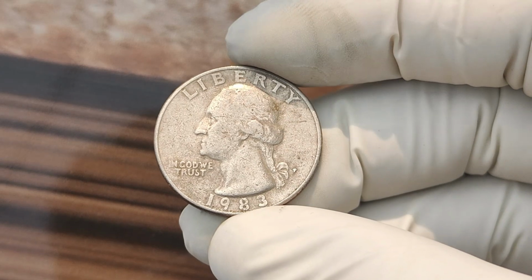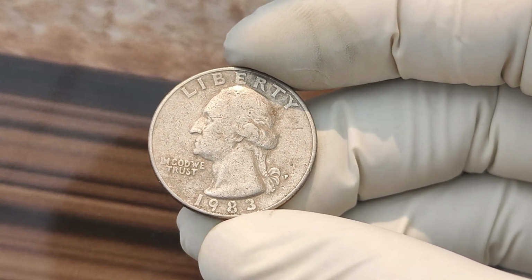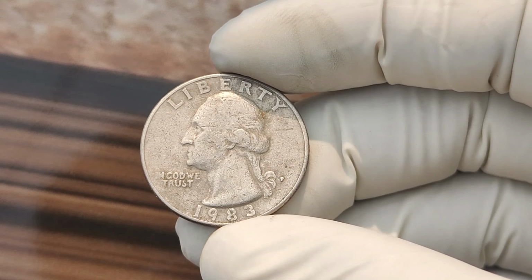We're diving into the fascinating story of the 1983 P Mint Mark Washington quarter coin, a coin that's become a legend among collectors. Why is this ordinary-looking coin so valuable, and could you have one hiding in plain sight? Stay tuned to find out.